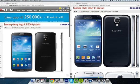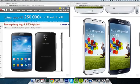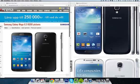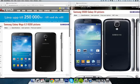And you can see both the Galaxy Mega here and the Galaxy S4 will be available in a black variant, or at least the Galaxy Mega seems to be available in black, but you get a pebble blue and the white edition of the S4. But I find this interesting because I've always been like, don't complain now.